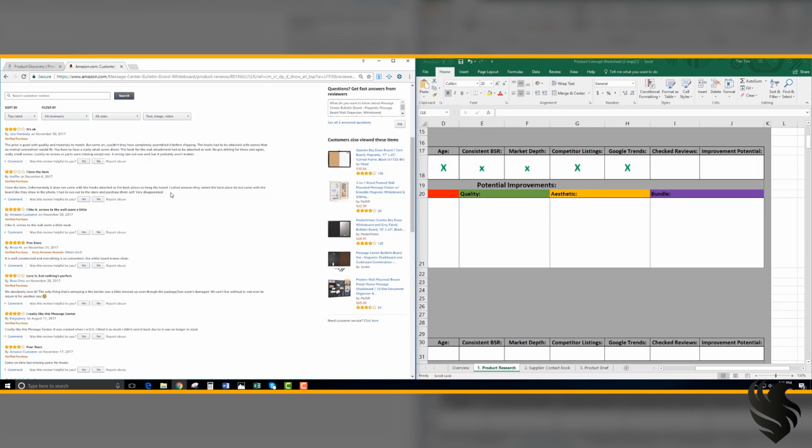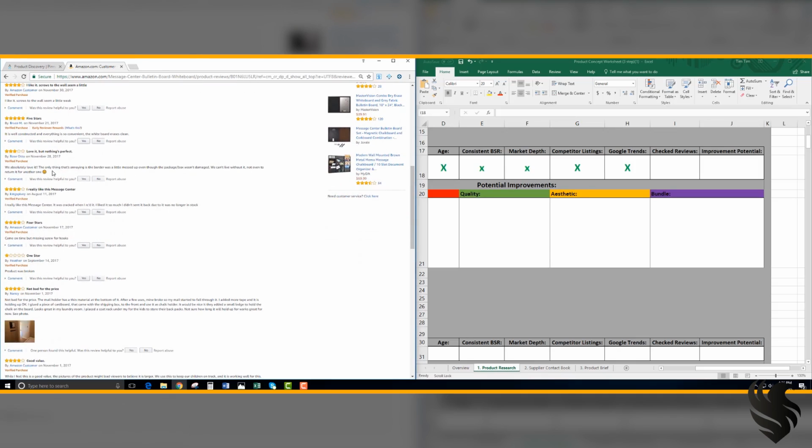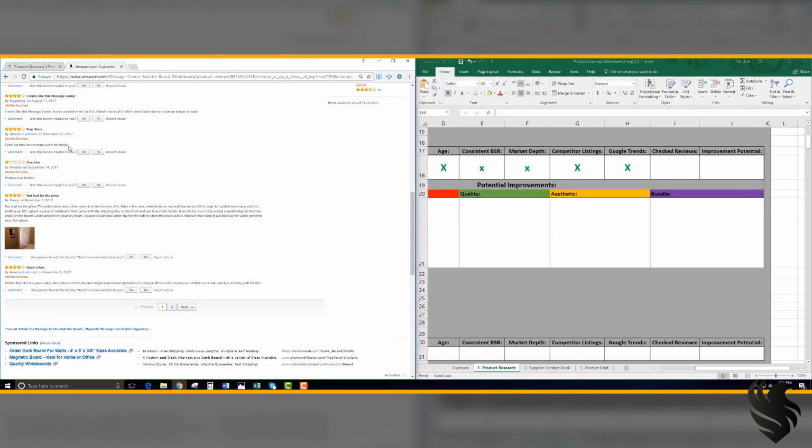I called Amazon. They stated the back piece does not come with the board like they show in the photo. I had to run out to the store and purchase it. Very disappointed. Screws to the wall seem a little weak. We love it. The only thing that's annoying is the border was a little messed up. Even though the box and package was not damaged, we can't live without it, not even to return it for another one. Came on time, but missing screw for hooks.